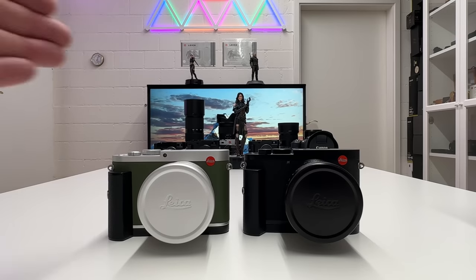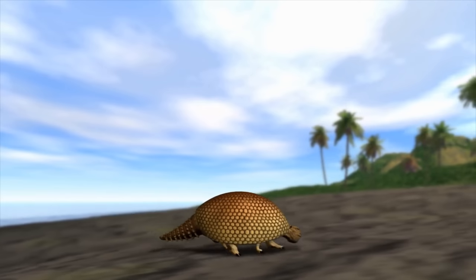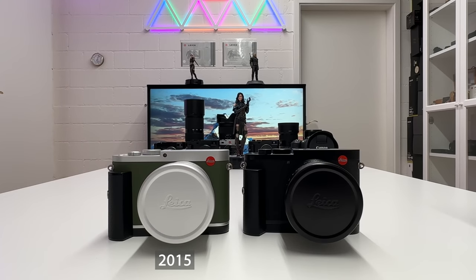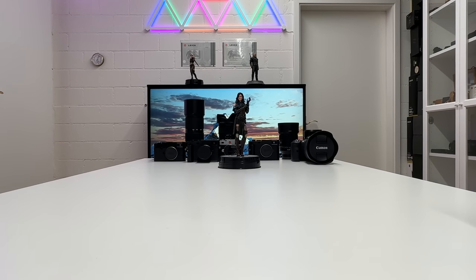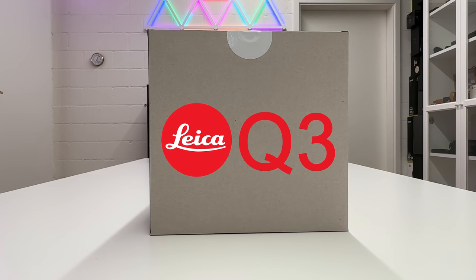The evolution from the Leica Q or Q1 to the Leica Q2 was a significant step forward, and it happened after 4 years. Remember what I said, 2015 market launch, 2019 market launch. Today, everything changes again because we are 4 years later in history. 2019 plus 4 more years is 2023, and here we go. This is the new Leica Q3.